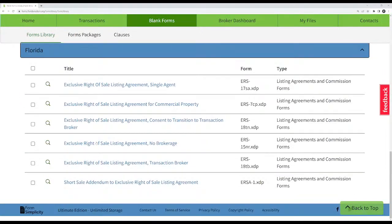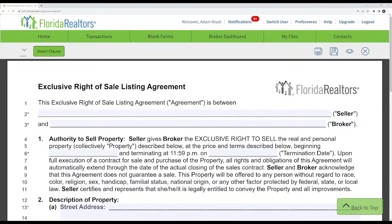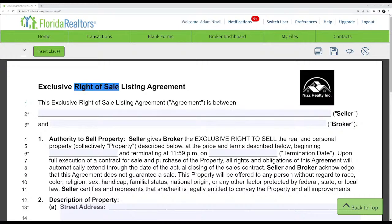Let's look for the exclusive right of sale. Let's look right here: exclusive right of sale listing agreement, transaction broker. And that's another thing we'll talk about, the transaction broker, I also always recommend. So this is why it's important to do the right of sale listing agreement.